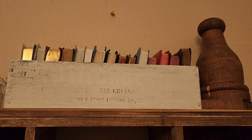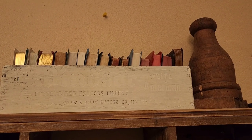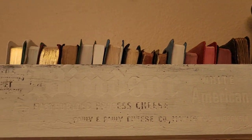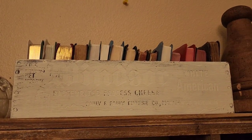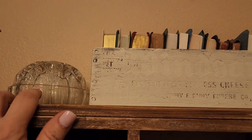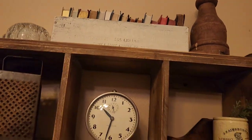Here I have a collection in a cheese box of old New Testament Bibles, and I love them. Not all of them are extremely old, but there are some, like this one right here on the end is so old, and then there's quite a few old ones in there. And most of these I've gotten free, like at Salvation Army or the thrift store or something, but I think at the most I've paid for them is $5 because I'm cheap. And I have a beautiful big old flower frog up there, glass flower frog.